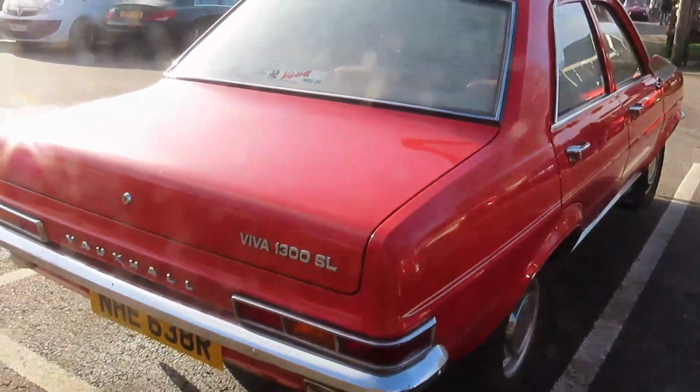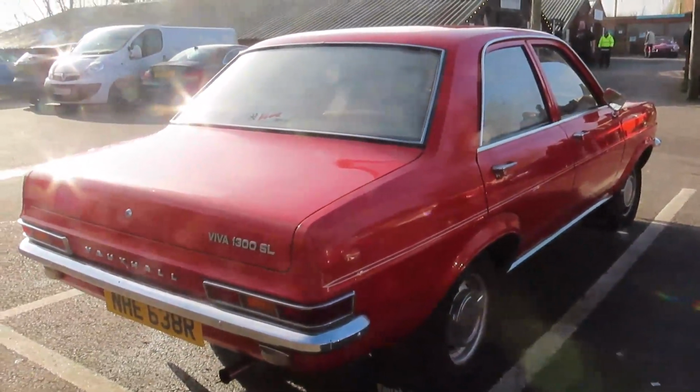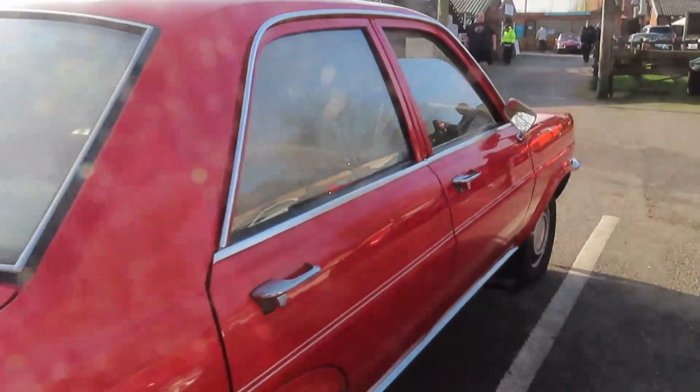I feel like it would be quite cool as well. Would it be as much of a bird puller as the Austin A35? Let me know in the comments below.